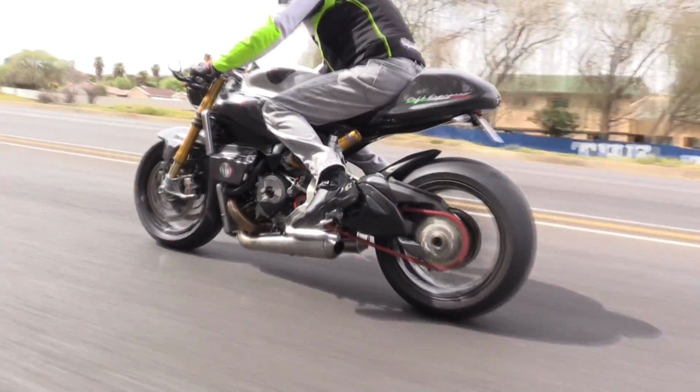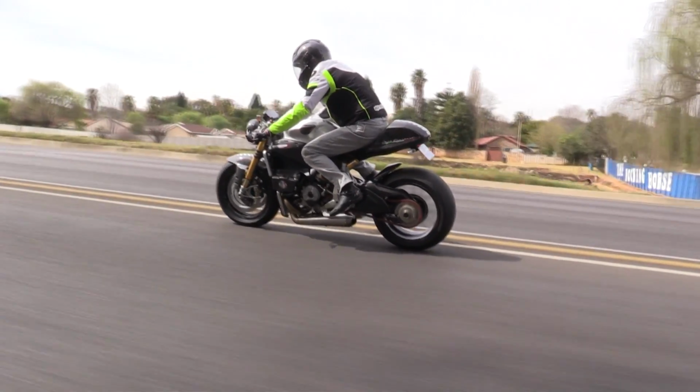So it's to keep the geometry the same. The offset between front and rear is exactly the same as the Superbike. The geometry of this bike is identical to the original bike. It just has wider wheels.